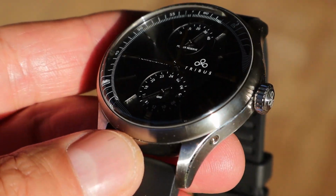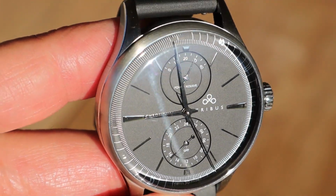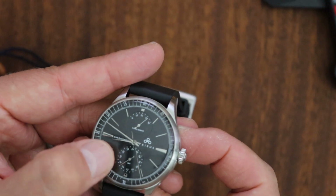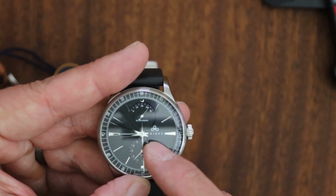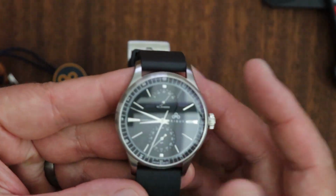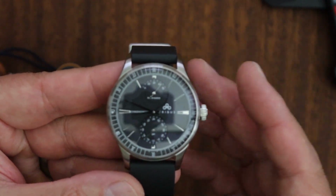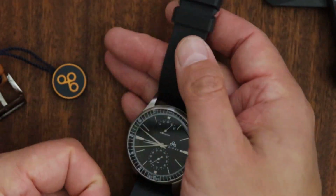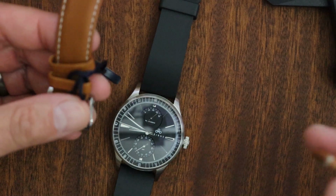They're stepped, and in the GMT there's multiple steps in there. It's just a really pretty watch. It says chronometer off to the side, right by the hour hand. But you can see the Tribus is in white. It would have been nice if it was in silver, because if they're going to go with black and silver, they might have just gone with all silver. But it still stands out, and I think it still looks beautiful.